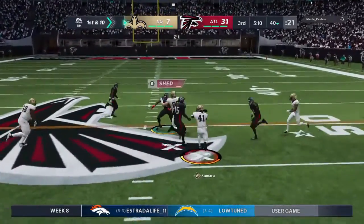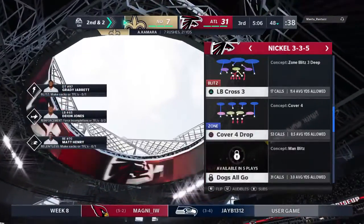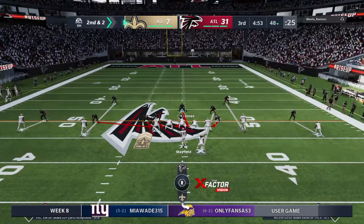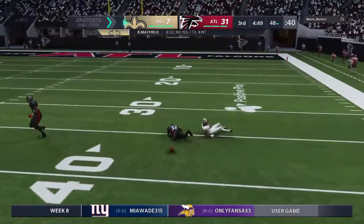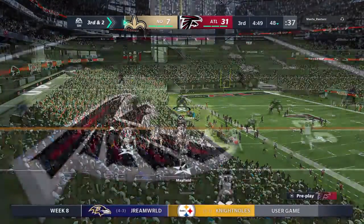Staying on the ground on first with Kamara. This will be stopped about 2 yards shy of the marker. 8-yard gain, 2nd and 2. Mayfield. And this one incomplete. Too much contact to hold on to that one, and it's 3rd down.